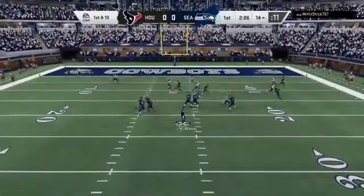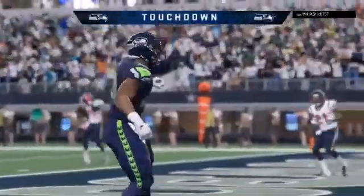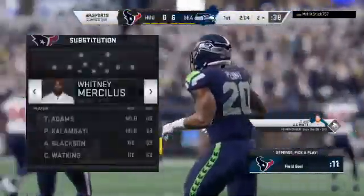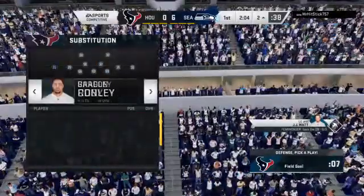From the red zone now, here's Wilson on 1st down. End zone caught. Touchdown, Seattle. Rashad Penny there to make the grab. And the Seahawks take the ball down the field and score on their opening drive.